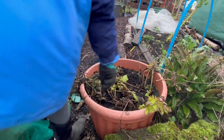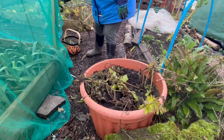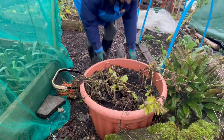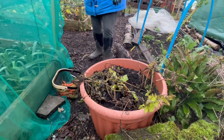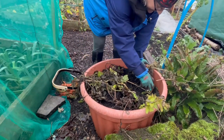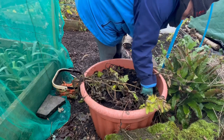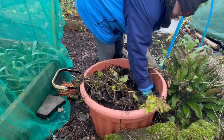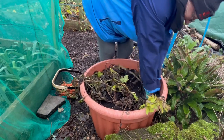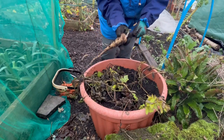Now, I was planning on leaving these parsnips till Christmas Day, or maybe even Christmas Eve, but you just don't know if the ground's going to be frozen. So I think I'll just harvest them now, because as you can see there's not really much in the way of tops. So let's just get these harvested. If I can. With no tops, it's sort of hard to get them out. Oh, jeez. There. There we go. That's a nice start.